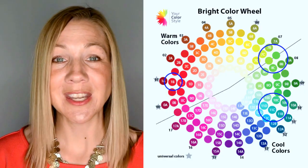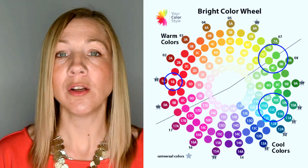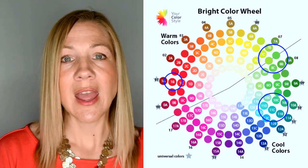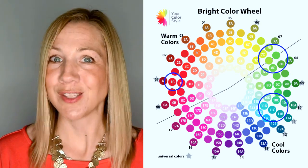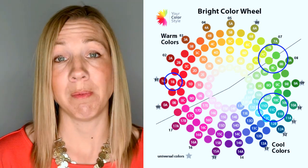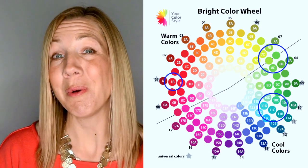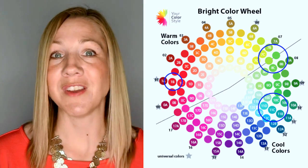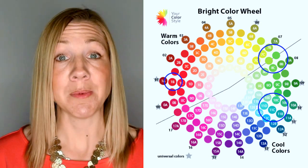Split complementary is sort of like hanging out with your partner's best friends. So again, find that number on the color wheel, in this case 1, and look across the color wheel, and the colors next to the complement, like the best friends, are your split complementary colors. And those are the colors that many times you might prefer more than the complement. Still very full of energy and fun, but you have a little bit more options there.